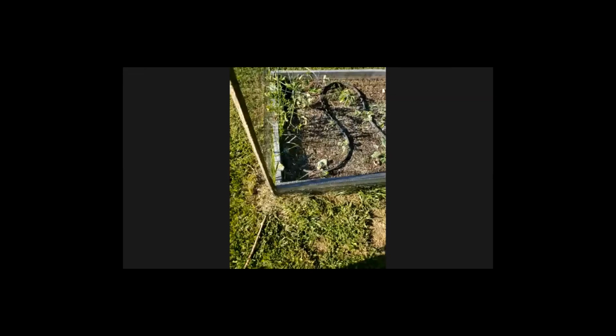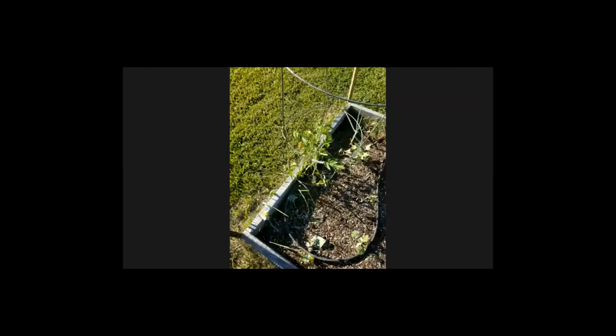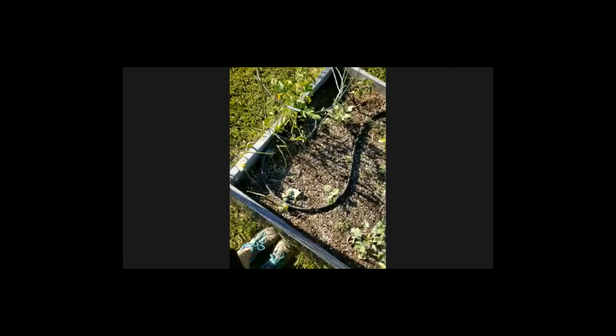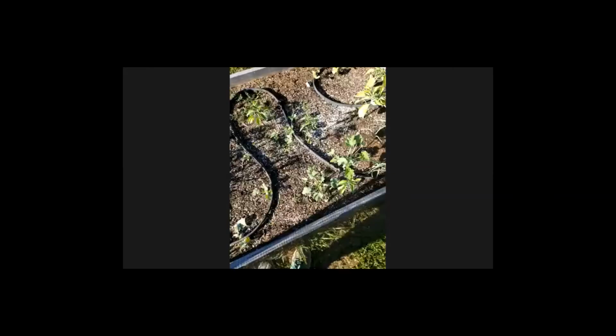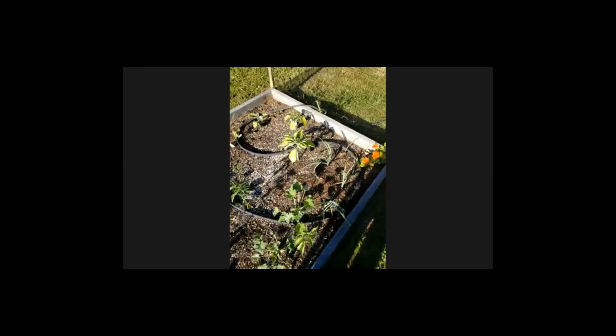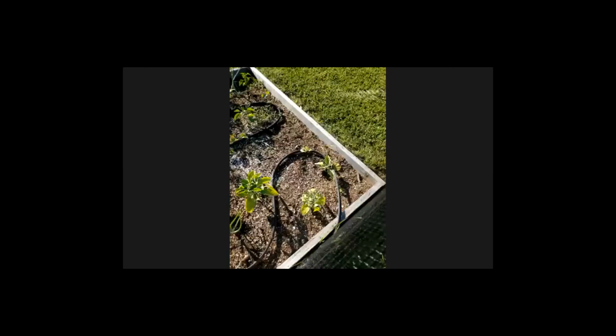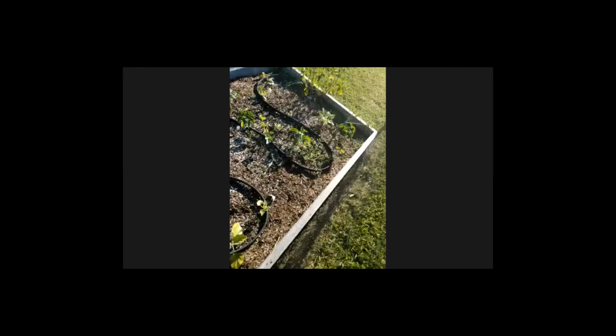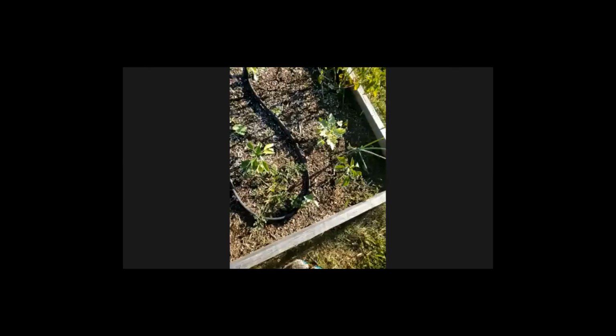But I've got, I think that's a stripey maybe, or a climbing stripey. We've got cucumbers, zucchini squash, peppers, onions, nasturtium, lots of different peppers, eggplants there, wild carrot. So these little guys.